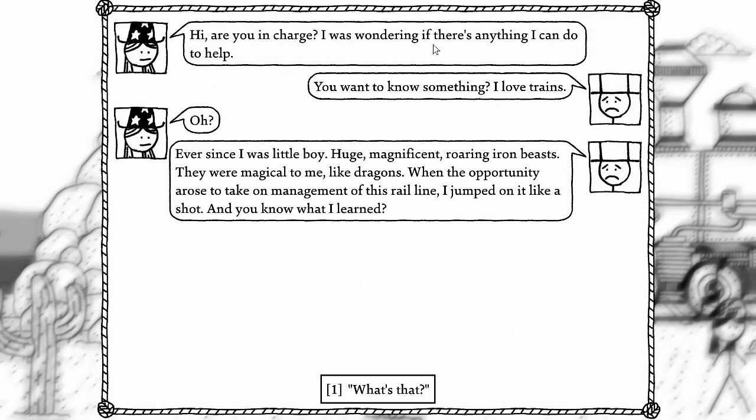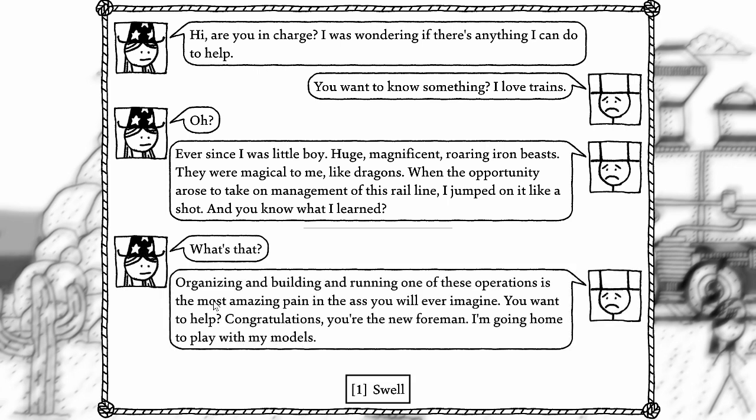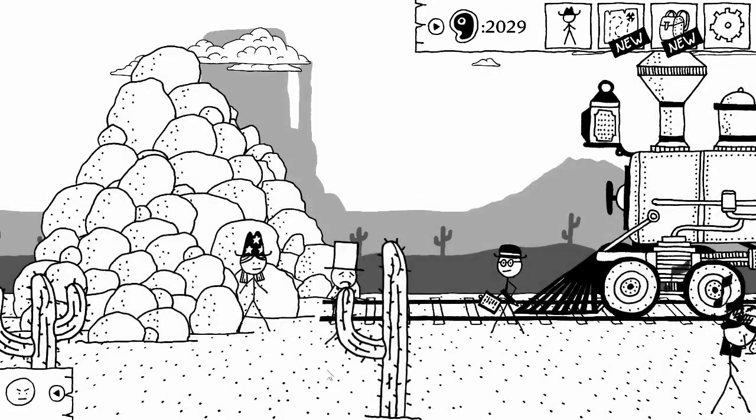Hi, are you in charge? I was wondering if there's anything I could do to help. You want to know something? I love trains. Ever since I was a little boy, a huge, magnificent, roaring iron beast. They were magical to me, like dragons. When the opportunity arose to take on management of this rail line, I jumped on it like a shot. And you know what I learned? Organizing, building, and running one of these operations is the most amazing pain in the ass you'll ever imagine. You want to help? Congratulations, you're the new foreman. I'm going home to play with my models. Swell.